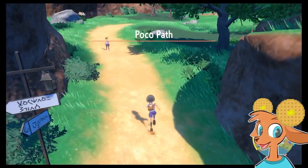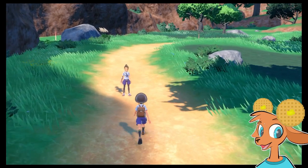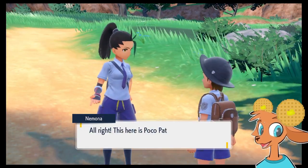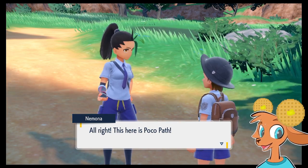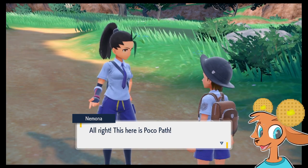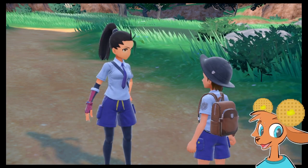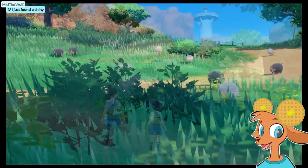Poco Path. That means, like, kinda path. Where is this game, like, based out of? It's given me, like, our mom is British, but other people are using Spanish, and we've got pumpkins growing in the same area as palm trees. I don't freaking know where this place is at. Here's Poco Path. I could also just be reading into Poco Path too much.